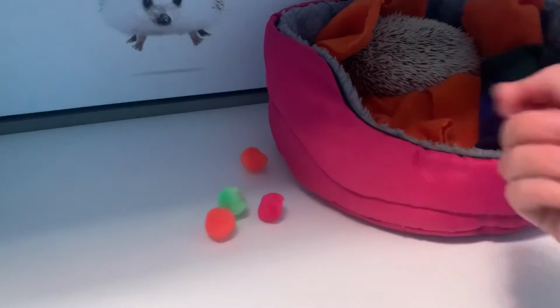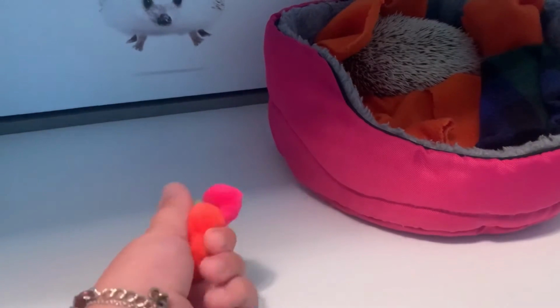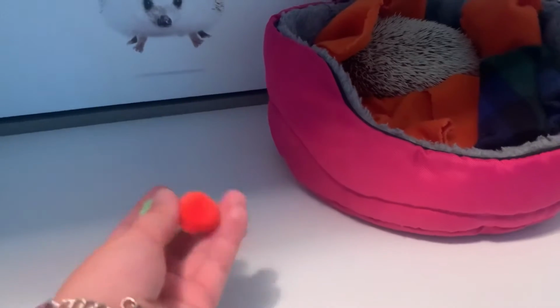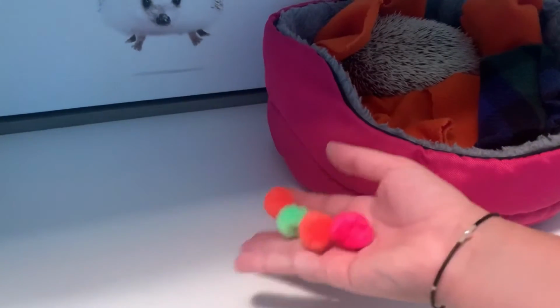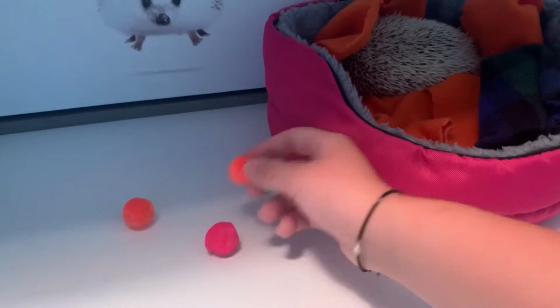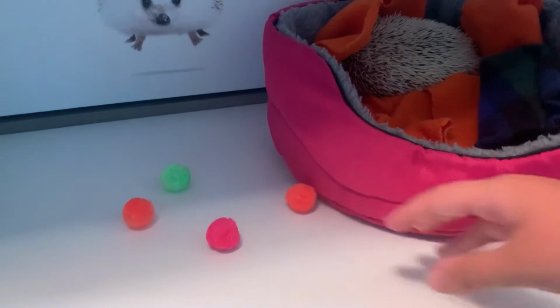Another super easy toy is Pom Poms. These are really helpful in a dig box for your hedgehog. You can just fill a bucket or a box big enough for your hedgehog to move around in with these things and various other toys, and throw some treats in there and let your hedgehog roam around and forage for their food. It's a very enriching activity.